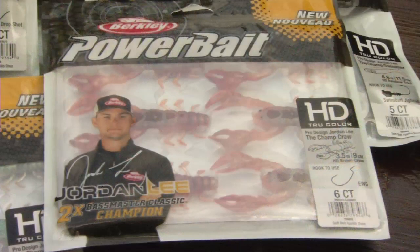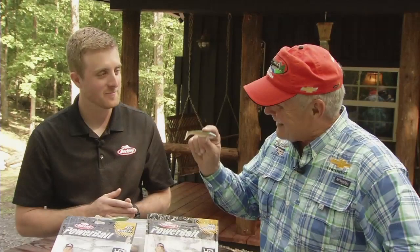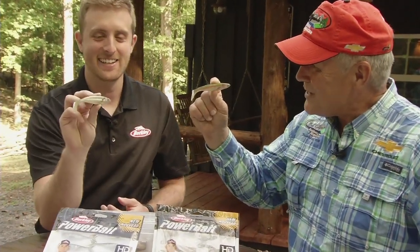Yeah, so everybody knows and loves PowerBait, and we're always putting out new PowerBait shapes, and this year we've launched three new shapes with back-to-back Bassmaster Classic champion Jordan Lee. We developed some new soft bait shapes with him in the PowerBait lineup. We've got a crawl, we've got a new paddle tail, and a minnow that's a good drop shot minnow. And look at this thing. I mean, that thing looks real.